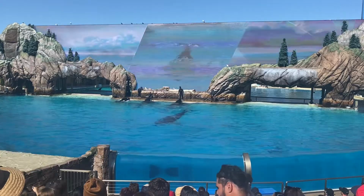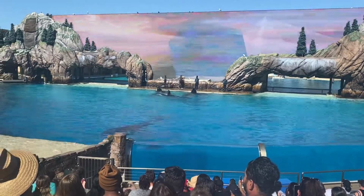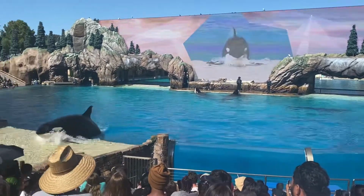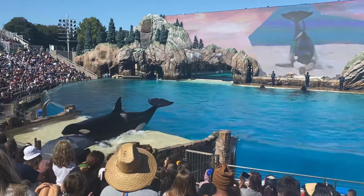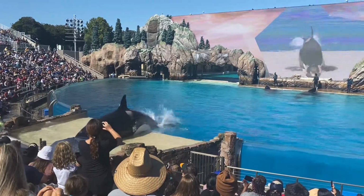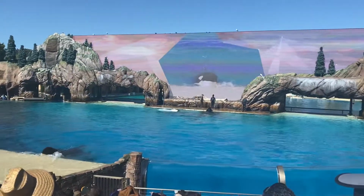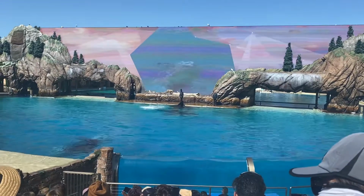Now I want to take a moment to introduce you to a very special whale of our pod. Get your cameras ready. Joining us here at center stage is Orca. Everyone give her a big round of applause as she joins us up here. Now Orca is turning 33 years old this week, and she is very smart and very sassy. Her nickname is the Rocket Scientist because she knows over 200 different behaviors.